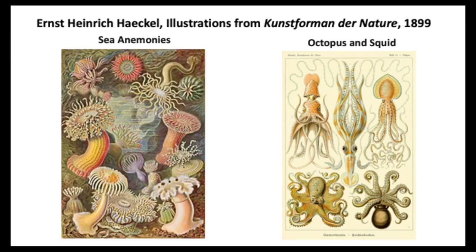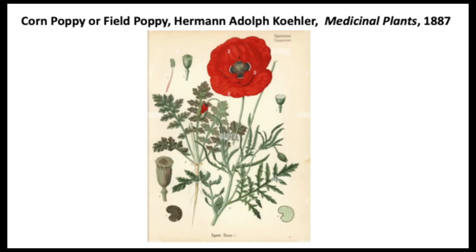What about the sources of these characteristics? What were Art Nouveau designers looking at? One of the sources were scientific texts published in the late 19th century with beautiful illustrations of plant and animal life. And here you see some sea anemones and some sea creatures. And here's a field poppy.